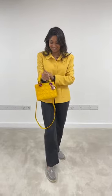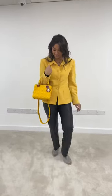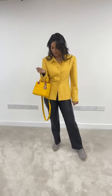Someone is saying it's fun with the yellow Lady Dior. Why don't we pair it? Okay, let's pair it with the yellow, because it's true, it's very fun. This is the one I opted for. Yeah, you did actually, and it is a really nice look. Stunning, right? Okay, guys. That with a pair of sunglasses as well will literally complete the look. Really nice.